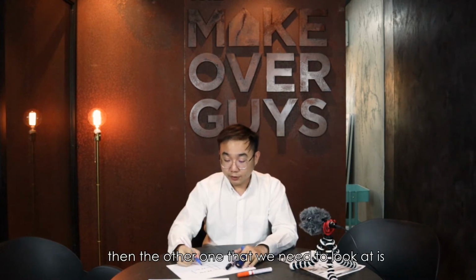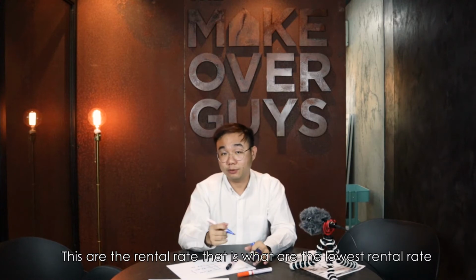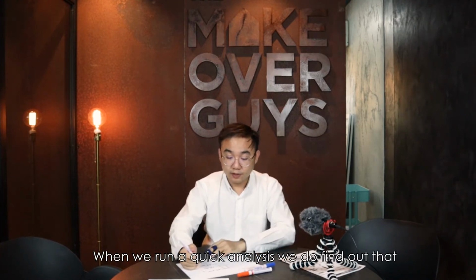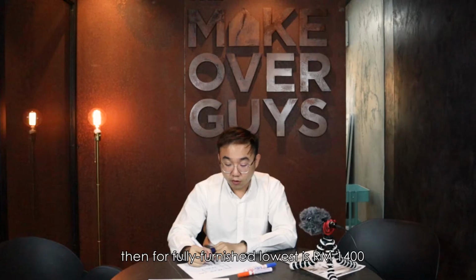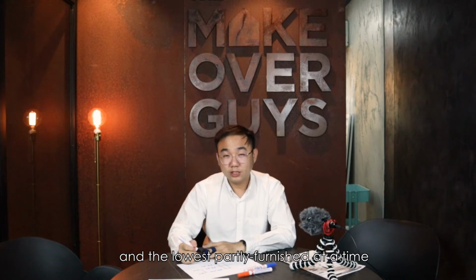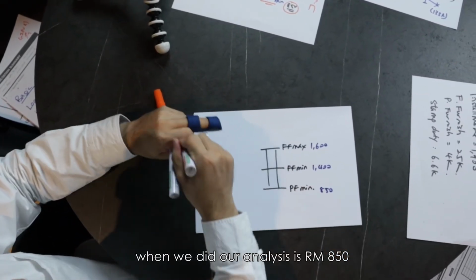Then the other one that we need to look at is partly furnished minimum. So these are the rental rates, the lowest rental rate we can see in that building itself. Now when we run a quick analysis, we do find out that for the highest asking for fully furnished there is 1,006, and then for fully furnished lowest it's 1,004, and the lowest partly furnished at the time when we did our analysis is 850.